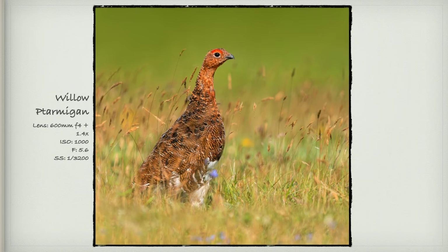This is a willow ptarmigan. These birds require a lot of patience, not necessarily because they're skittish. Once you see them, they don't really care, but they're really hard to find. Willow ptarmigans just blend into the environment. These were photographed in Newfoundland, actually on the way out to where the gannets are. This is a male willow ptarmigan, but they're remarkably good at blending into that grass and disappearing. Because the grass, in this case, the male is standing up tall.